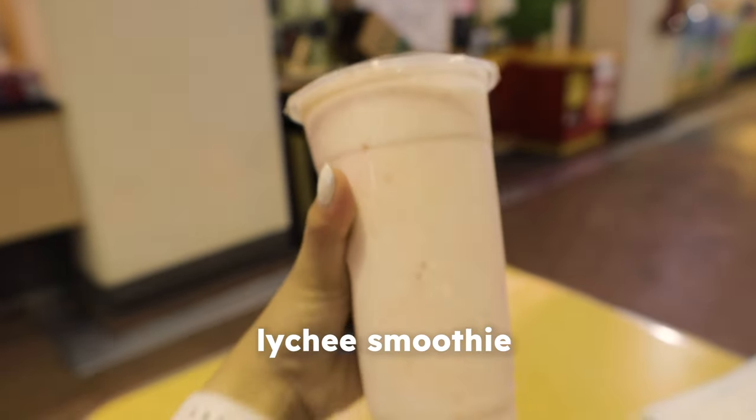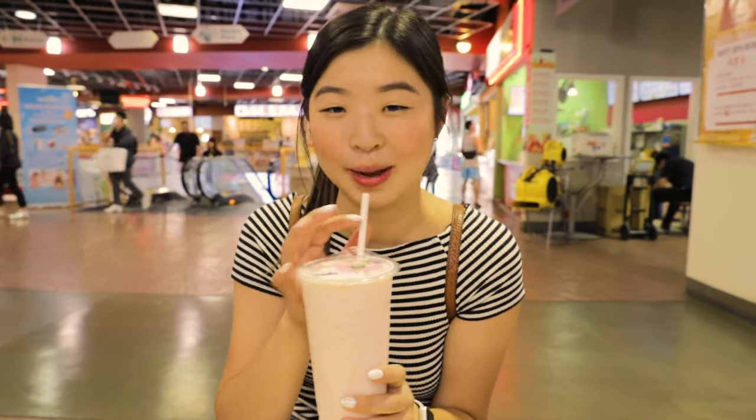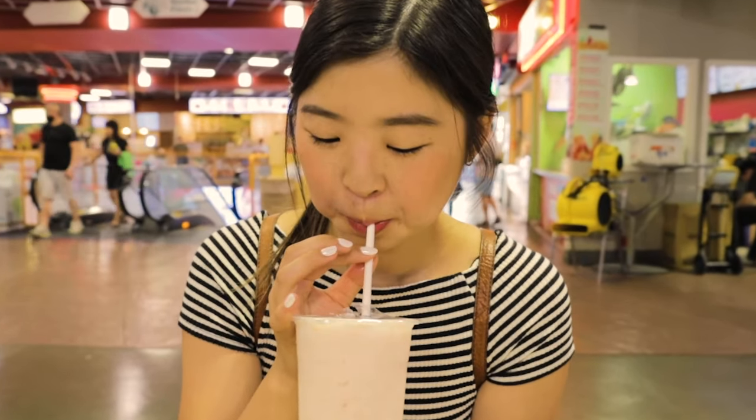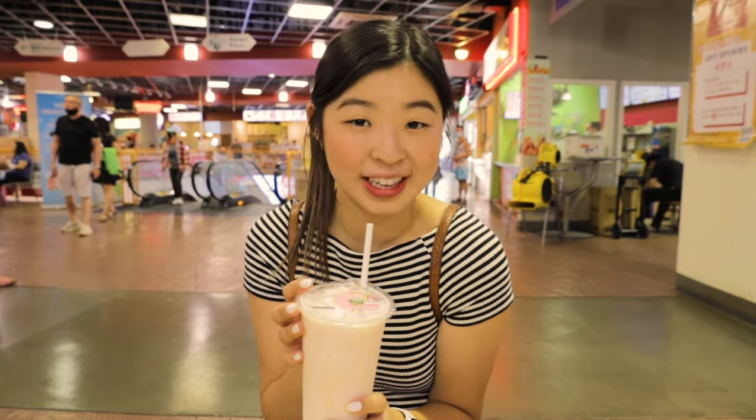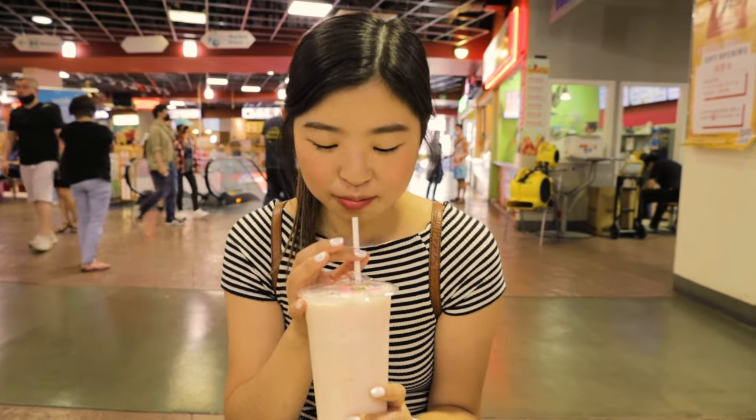All right, so this is the lychee smoothie, I think. Lychee smoothie, however you all wanna say it. But it is from Paradise Juice and we wanted something refreshing after all that spiciness. So, see? Very lychee, very icy. Kinda gave my tooth a tooth freeze, actually. But it's nice, it's a good refreshing treat after all of that.